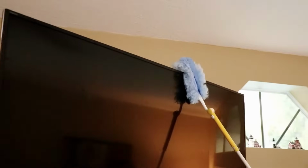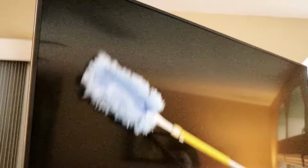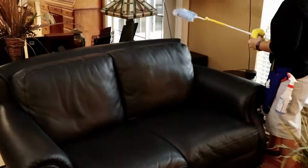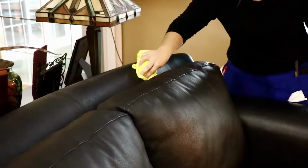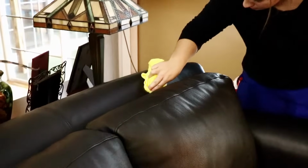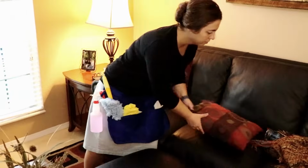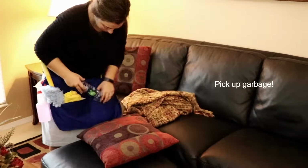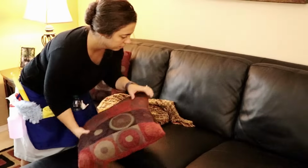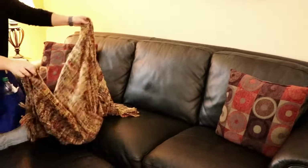Use your duster to remove any dust off of any TV screens. Check the couches and see if they need wiped down. If the couches are leather, the client may have provided you with some leather cleaner, in which case go ahead and clean them. If the couches are not leather and they need to be vacuumed, go ahead and use your vacuum attachment. Once the couches have been cleaned, go ahead and fluff the pillows and fold the blankets and lay them out nicely.